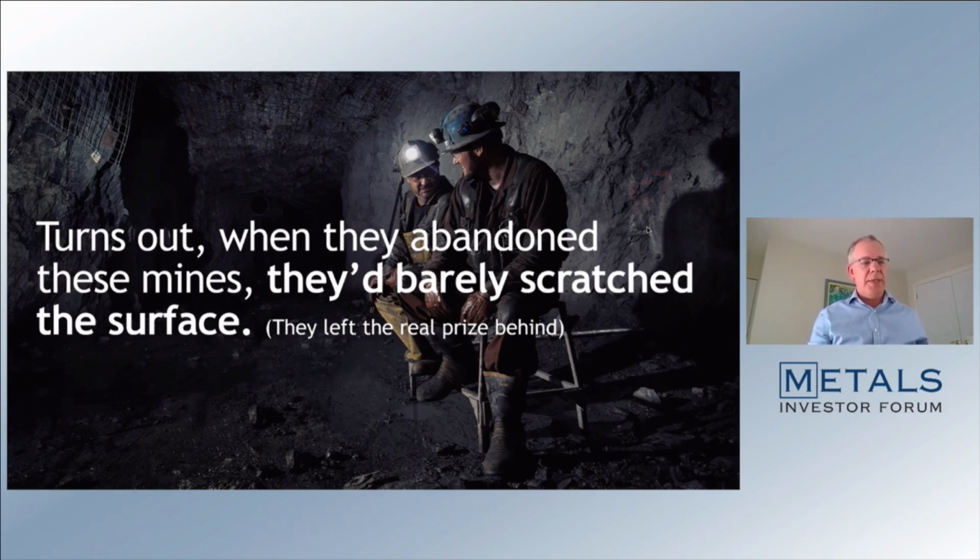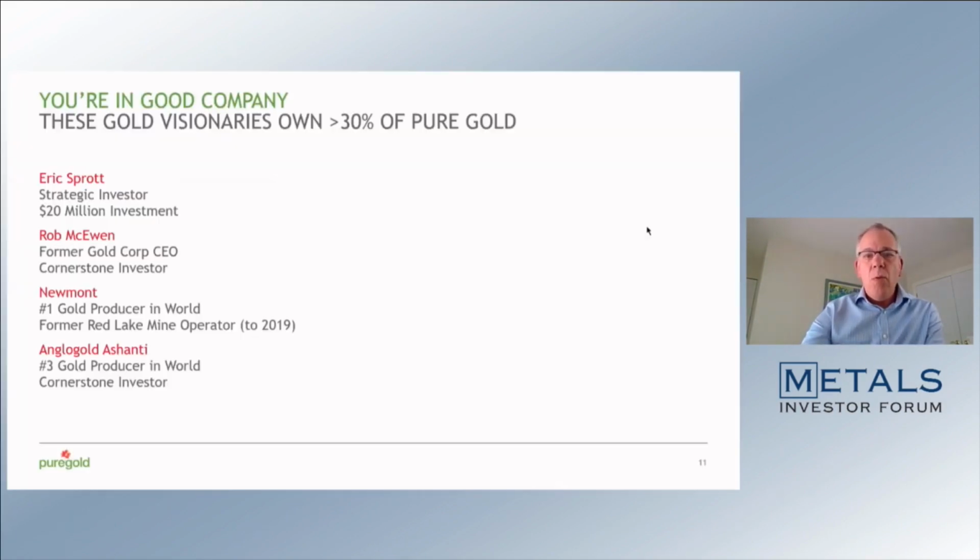More recently, we've seen that success replicated elsewhere, including Kirkland Lake Gold, where the Macassa mine and the Fosterville mine, both brownfield sites, are generating enormous cash flow now for Kirkland Lake Gold and have turned them into a $16 billion company. We think that kind of potential exists here, and that certainly would drive some of our key marquee investors to invest in Pure Gold. Here you can see the world's number 1 and number 3 gold producers, Newmont and AngloGold Ashanti, are shareholders. We've also got 2 mining titans, Eric Sprott and Rob McEwen, both who are familiar with that kind of transformational growth. Rob through founding of Goldcorp, and Eric Sprott through his investment in Kirkland Lake Gold.